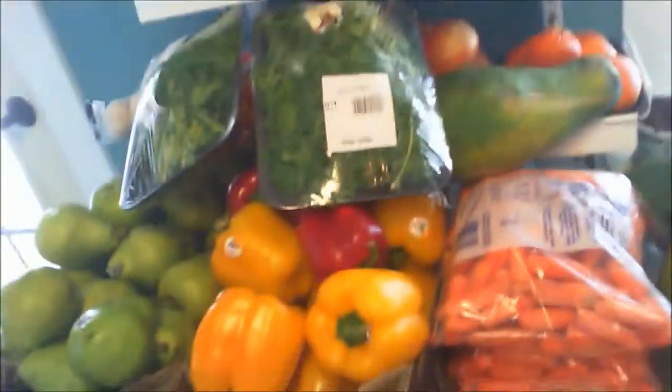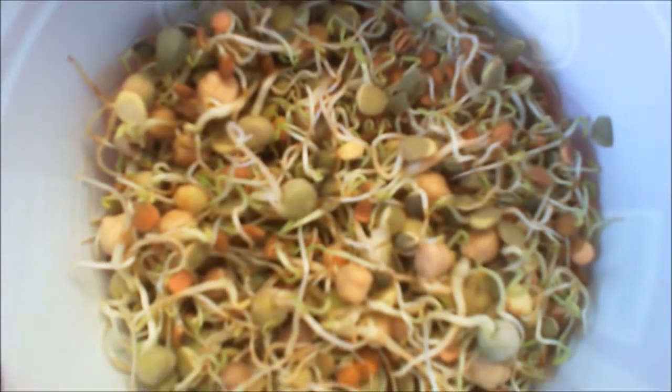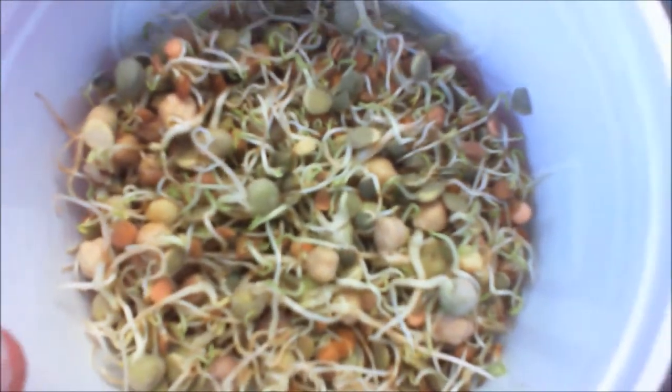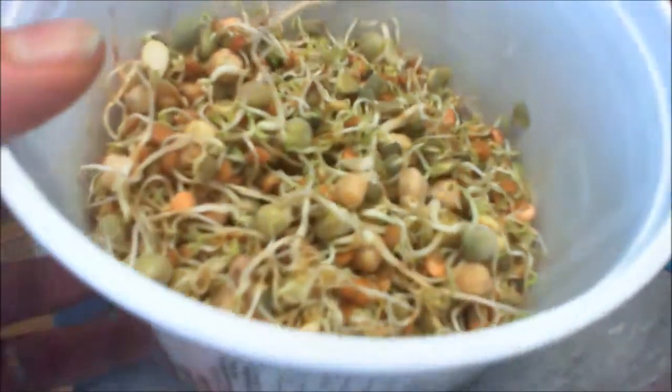No. If we flip over here, turn around, we have some sprouts that I've grown. These are lentils, chickpeas, and peas. I love them on salads and soups, or steamed a little bit with rice. Actually, it would be really good in my stuffed peppers.